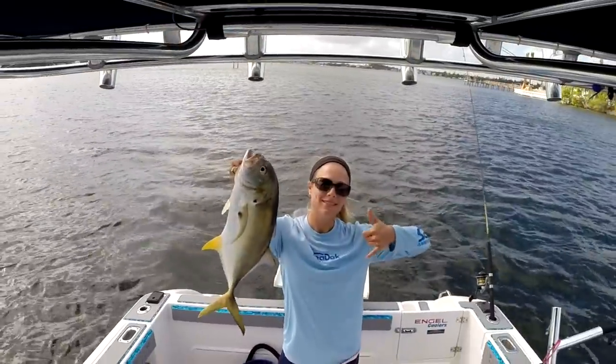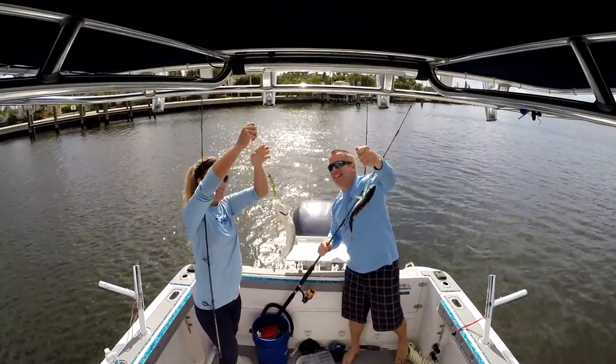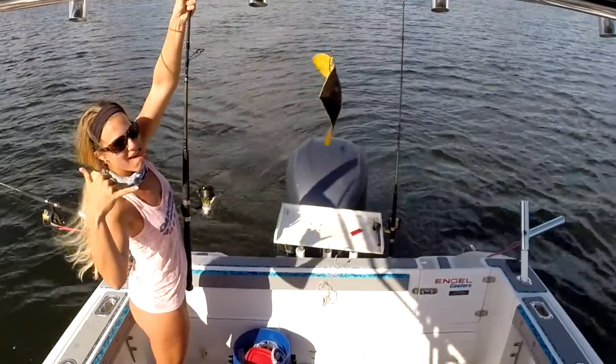Day one, and we just had to get out there again on day two and catch more snook. We again caught a variety of fish: jacks, bluefish, ladyfish, and even a little ray. But then it was snook time again. So check out the action and stay tuned for a quick how-to segment on how to catch inshore fish and snook in Boynton Beach.